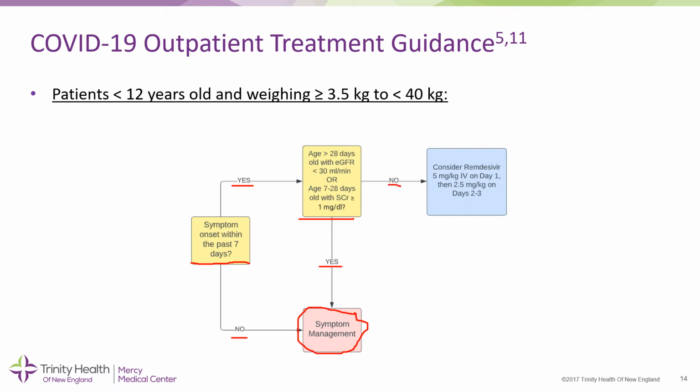If the answer was no, then we can slide over here to the right, and this is the option that we have for this patient. So we can consider remdesivir 5 milligrams per kilogram IV on day 1, followed by 2.5 milligrams per kilogram on day 2 and 3.